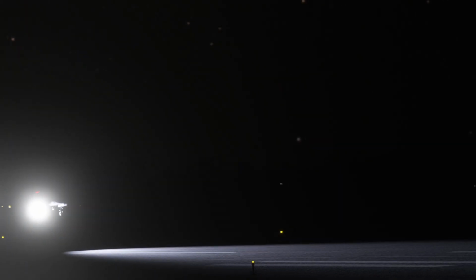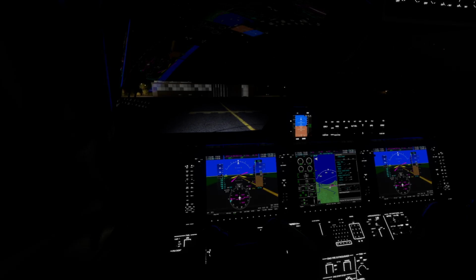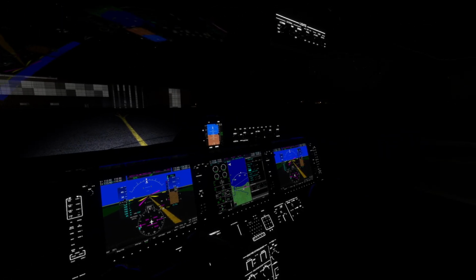Right, here we are, coming over the threshold. Still pretty high. All right, let's get our landing lights off. Could have sworn I loaded up the scenery. All right, we'll just park straight ahead right here.